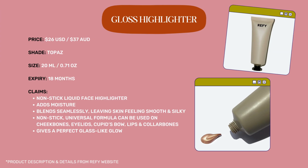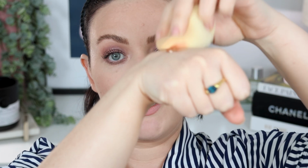But I think because of the tint that it has, it's kind of like the Gucci one, where it has enough tint that I think it will work really well over all skin tones. Now, they describe this as a non-sticky liquid, basically. How I like to apply this is I just pump some out on the back of my hand. I've actually got way too much there, but that's okay. And I just pick it up with my sponge.